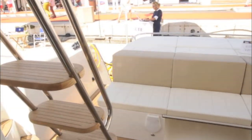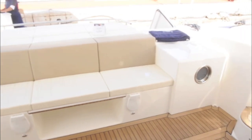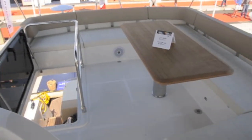A stylish stainless steel and teak ladder leads up from the cockpit to the flybridge, and the cockpit itself uses a fairly simple layout, with a flat bench across the transom and plenty of teak decking, but it also hides a bit of a secret which we'll come to later.